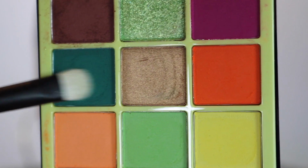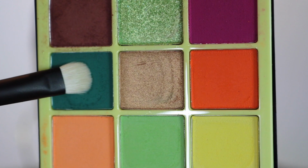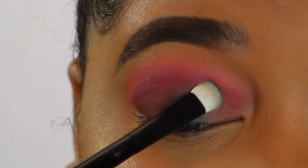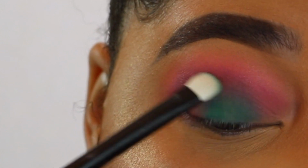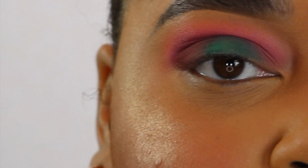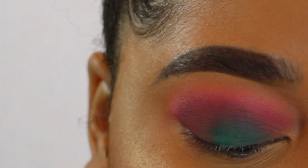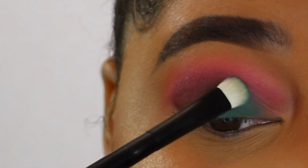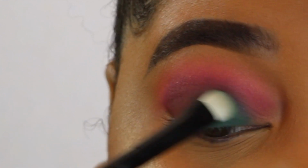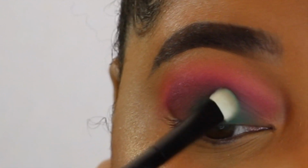Now I'm going into a flat shader brush. This is a Rephr 02 in this color. Pat this color on. I'm just bringing it next to the outer corner color. And then I'm bringing it to the crease, but you have to be very careful with this color and the crease because if you put too much of this in the crease, it will look so muddy. So just right on the edge is where you want to tap it so it blends.